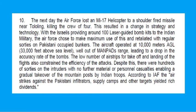This resulted in the exchange of strategy and technology, with the Israelis providing ground laser-guided bomb kits. The Indian Air Force chose to make maximum use of this and retaliated with regular sorties on Pakistani-occupied bunkers. The aircraft operated at 1000 meters AGL, well out of MANPADS range, leading to a drop in the accuracy rate of bombs. The lower number of airstrips for takeoff and landing of the flights also constrained the efficiency of the attack.